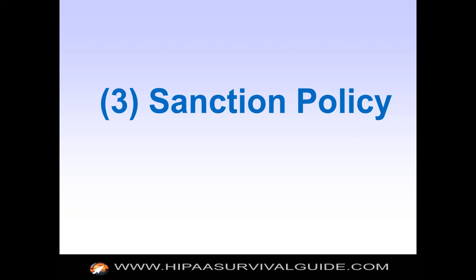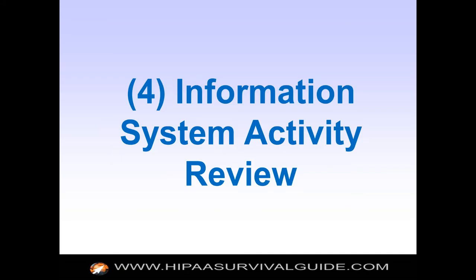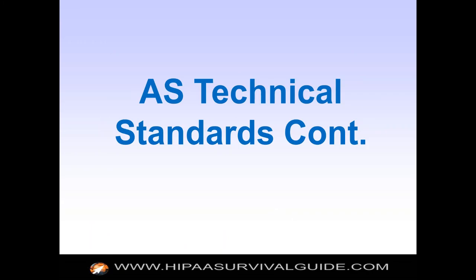So we are still under implementation specification 1 of the administrative safeguards: sanction policy. This is really self-explanatory. Somebody violates a security rule, you've got to sanction them. Okay? And you've got to document it, put it in their folder, etc. Information system activity review: you've got to look at logs of your information systems that have EPHI. Somebody's got to be responsible for looking at logs. They should be looking at logs every day probably, but once a week minimally. Otherwise you're never going to know something was logged. How would you know, right? Or if you get too many alerts, you get alert fatigue, you start ignoring them, and then you're not going to know. So information system activity review is all about monitoring, reviewing logs and seeing what they've captured.